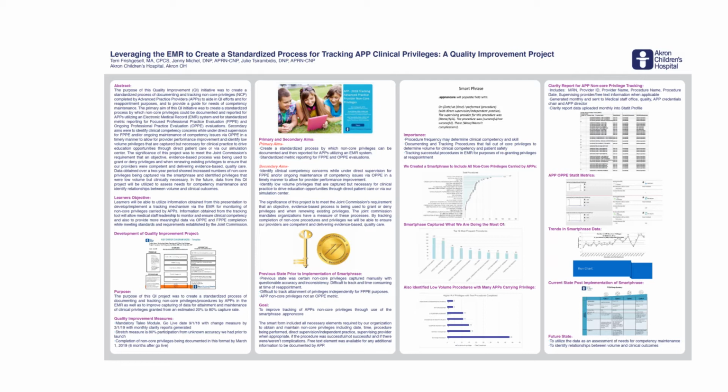The significance of this project is great because the Joint Commission requires that an objective evidence-based process is used to grant or deny privileges and when renewing existing privileges. The Joint Commission mandates that organizations have a measure of these processes. So by tracking completion of a non-core procedure and/or privilege, we're able to ensure that our providers are competent and delivering evidence-based quality care.